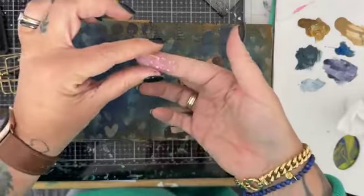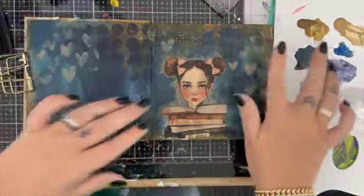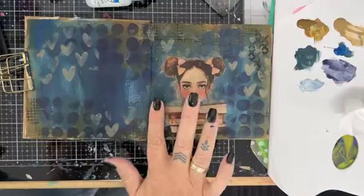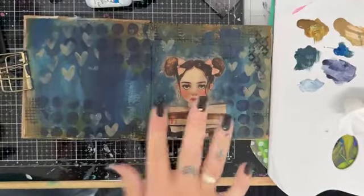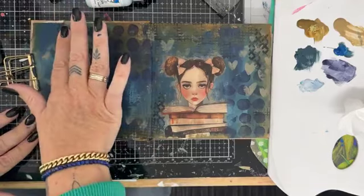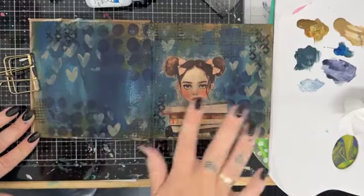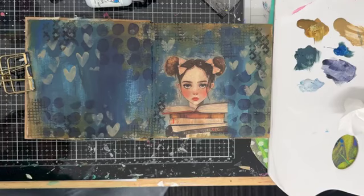And again, on my finger. That's good. A little bit over around the image. And right, I need someone to come up with a fantastic quote for me. Something about the love of reading. What do you reckon? Okay, so that one goes there.